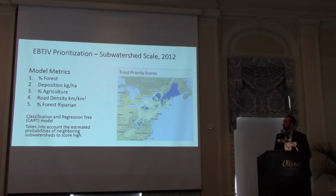So fast forward to 2012, we started getting into catchments, but first we focused on the subwatershed scale, and you can see the model metrics that analyzed a whole host of components or metrics, but it turned out that these were the top 5 that really correlated with brook trout presence, and it's no surprise. Percent forest, riparian, deposition, and agriculture.